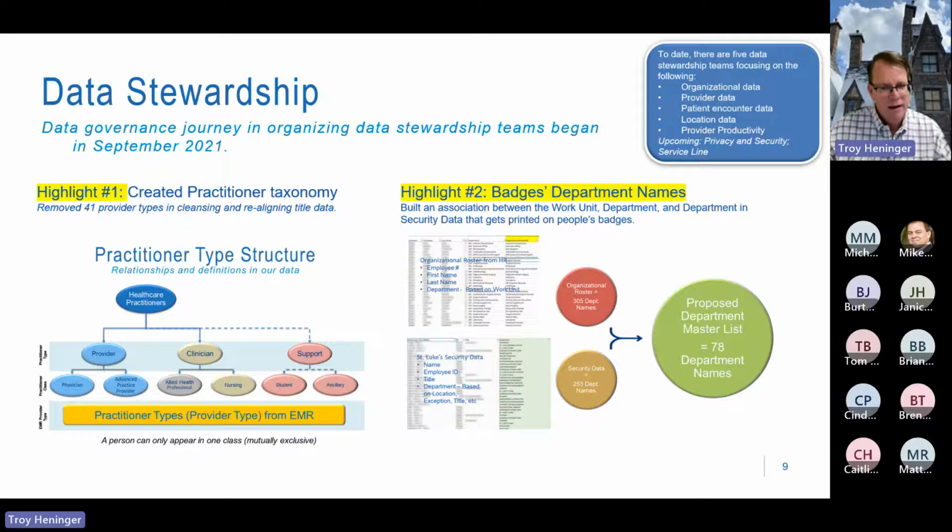One is that we created a healthcare practitioner taxonomy, and it sounds fairly simple, but what does it mean when we say the word physician? Is it just people that have MDs that are doctors? Is it nurse practitioners? What about residents? And what are advanced practice providers? Well, who's a clinician? A lot of times we'll use those words interchangeably, and in the data, you could see that we didn't have any firm structure or standards associated to who a practitioner was.